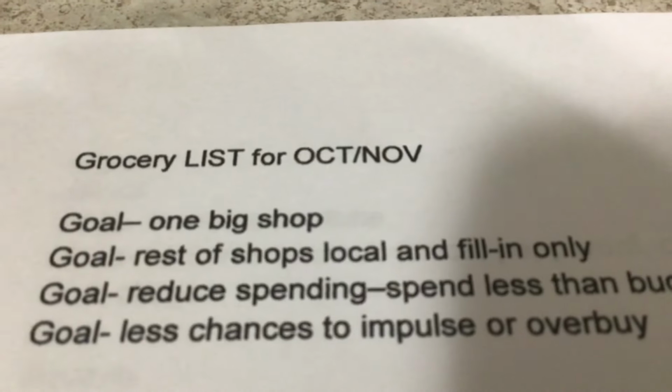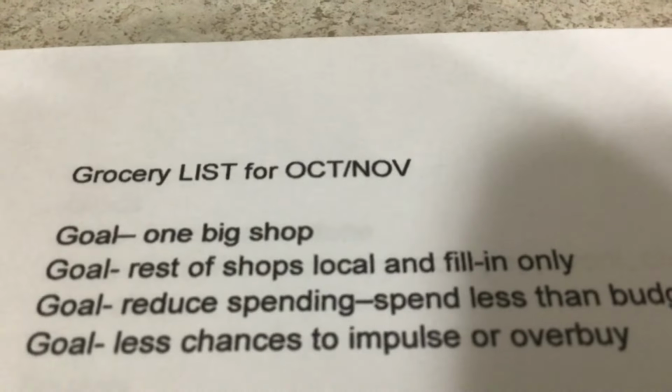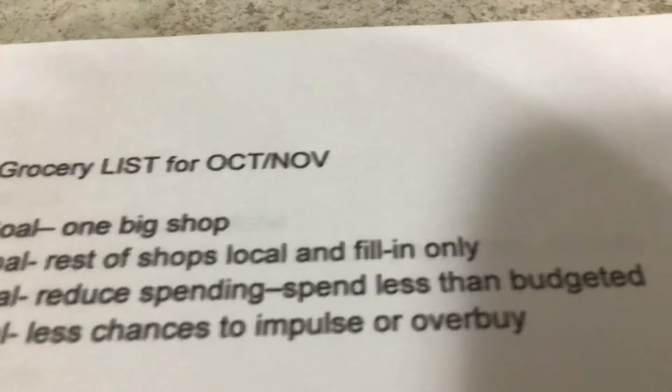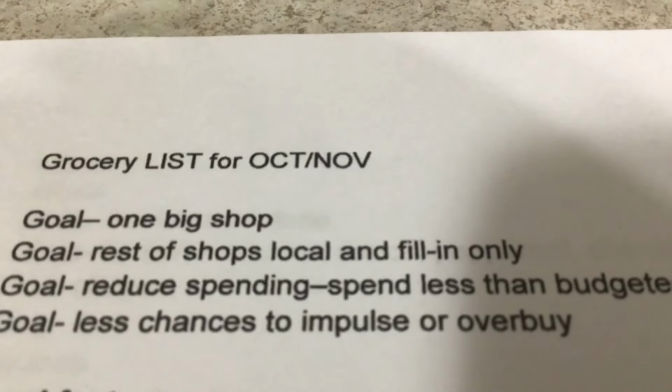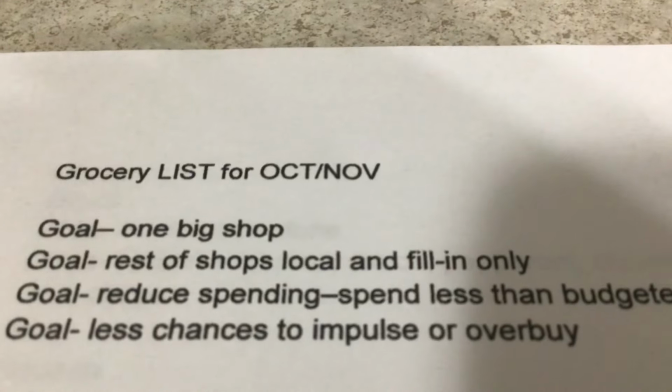And then my other goal was for the rest of the shops to be local to save the wear and tear on our car, and not have to go out in winter snow or winter cold. Reduce spending. Spend less than we actually have budgeted. That's really a big goal. It should be number one, but I didn't list them in any order of importance. And then less chances to impulse buy or overbuy.